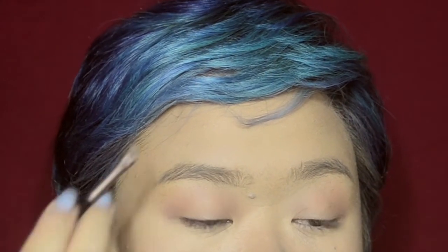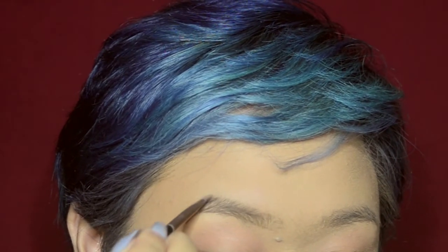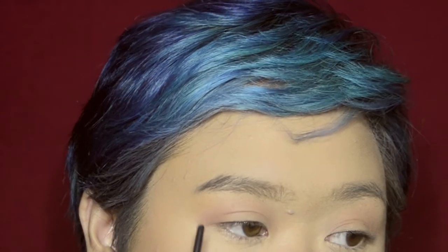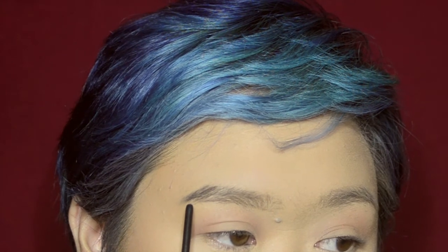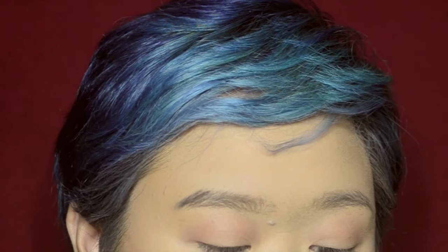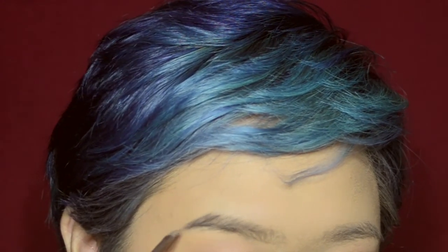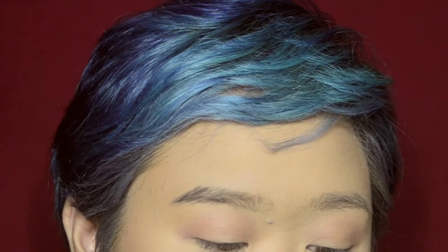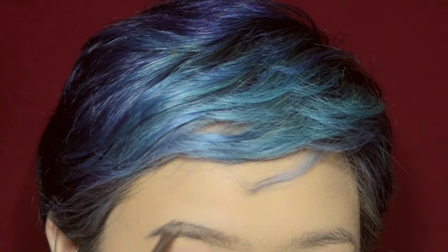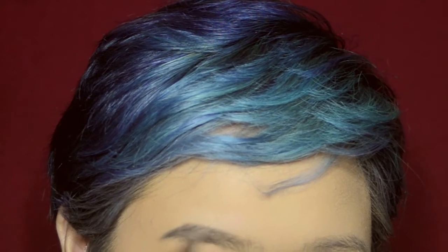So I'm just gonna do the same thing. We're gonna outline the shape of my eyebrows first. As you can see right off the bat, it's much darker than the crayon, and immediately it makes your eyebrows stay on longer the whole day. I know it's looking dark, it's looking harsh, but you'll see I'm not yet done. Powder's just the second step. I have 3 steps in my eyebrows.